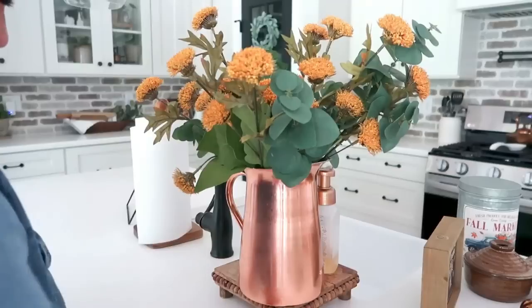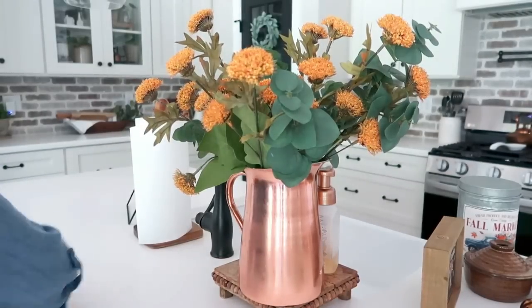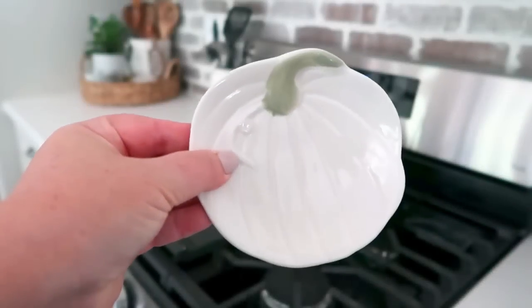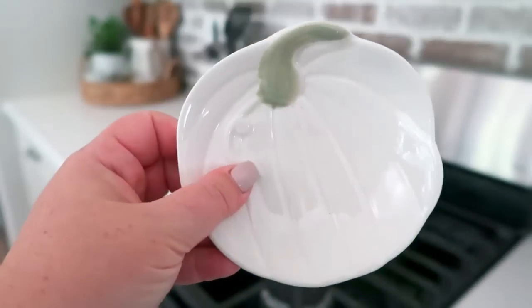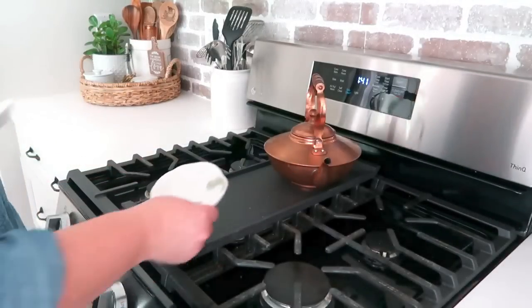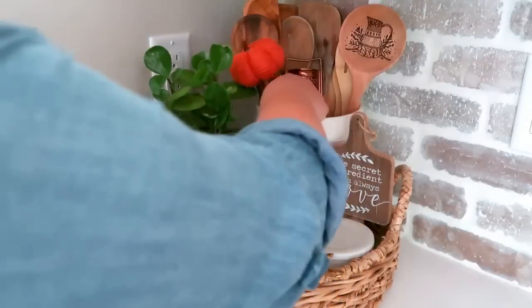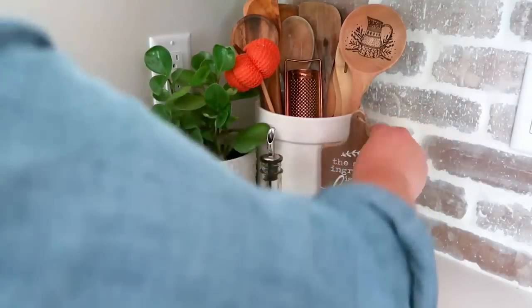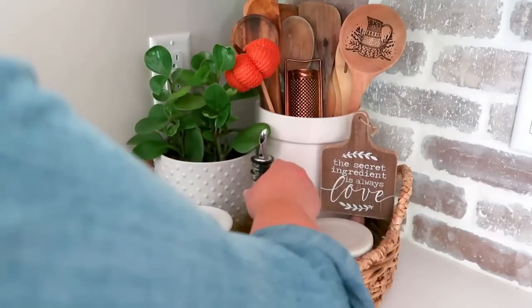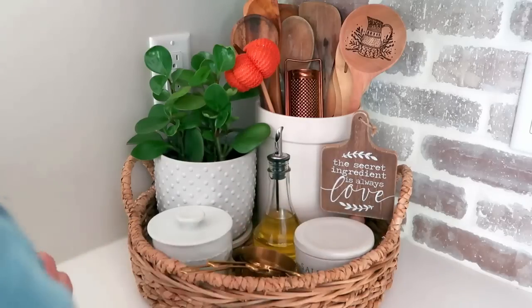I purchased this sweet little ceramic white pumpkin plate from the Dollar Tree, and I thought it would be perfect here on my stove. So replacing my spoon rest for now with this beautiful little pumpkin one. And then I'm adding in these sweet little picks from the Dollar Tree as well, that one there with the knitted pumpkin, adding that into the little utensil bowl there. And then we're also gonna add in another fuzzy pumpkin. This one's from Target. I just had to figure out where it was going. And I love how this turned out. Again, just little touches of fall do the trick.